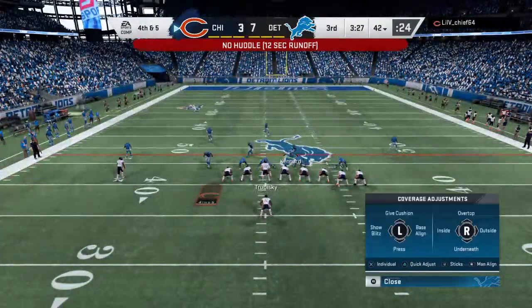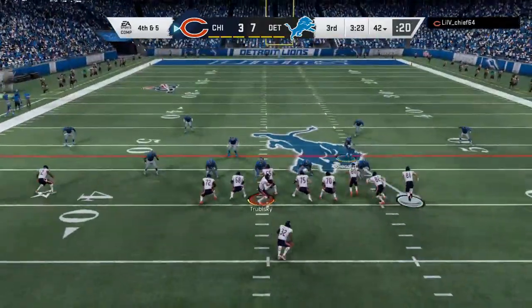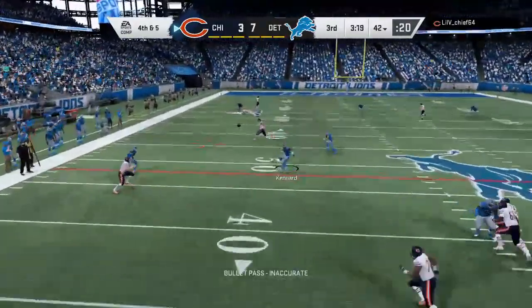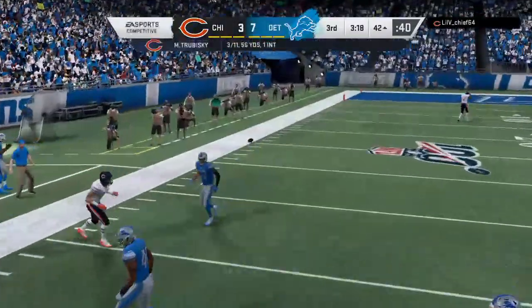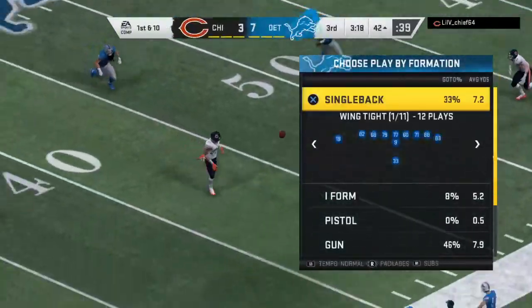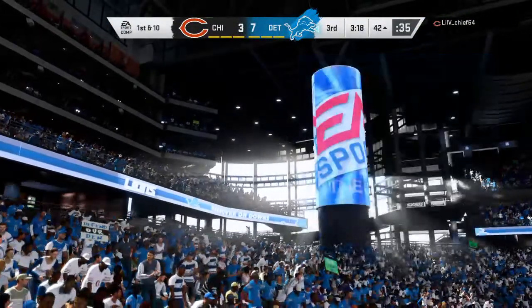Trubisky and the troops staying out there. They will go for it. They'll indeed go for it with Trubisky. And it is incomplete. So certainly an interesting call there to go for it. And the Lions will get the football back in terrific field position.